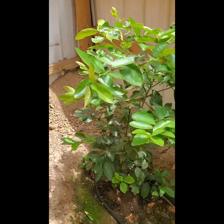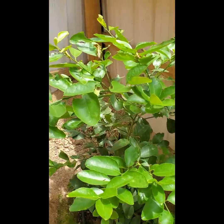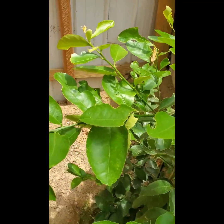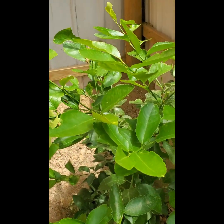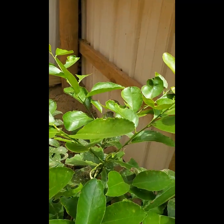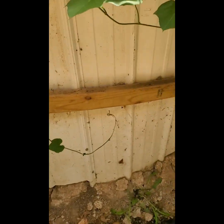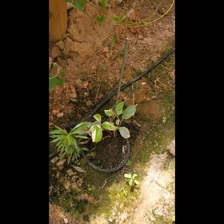Lemon and lime bush, and as stated, we have 4 grasshoppers on top of it, so yeah. And little lemon bush.